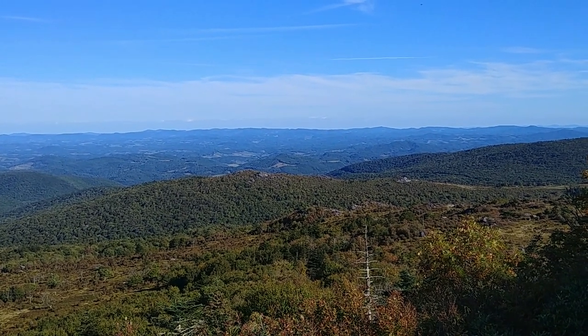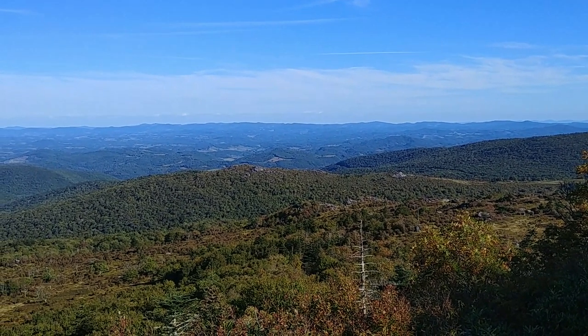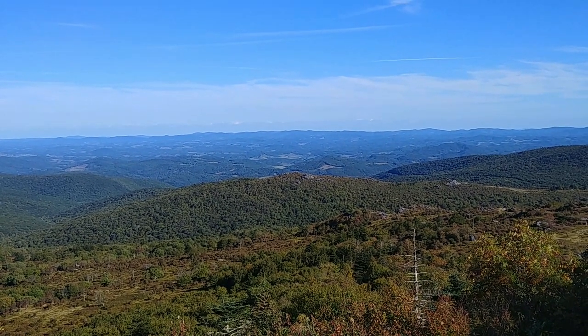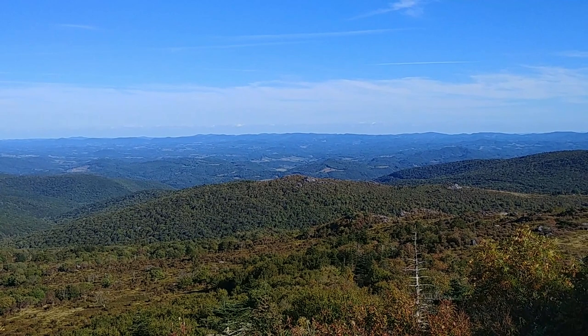Nice view looking towards Massey Gap on the right, and some of those big boulders on the Appalachian Trail that we started the day with.